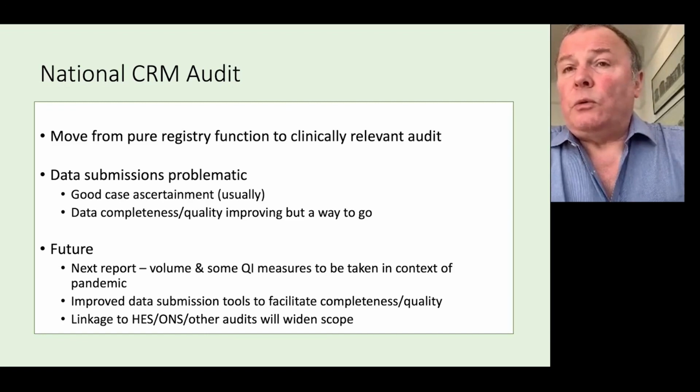The next report will reflect the first year of the pandemic, and we expect to see at least a 10% reduction in the number of devices, and probably a much, much bigger reduction in the number of ablation procedures, which I think have been hit more than any other cardiac procedure.